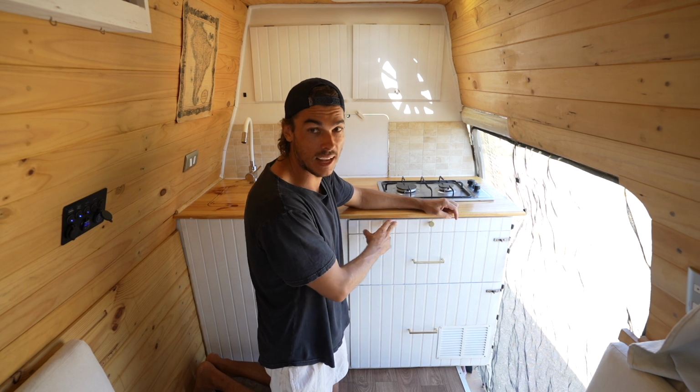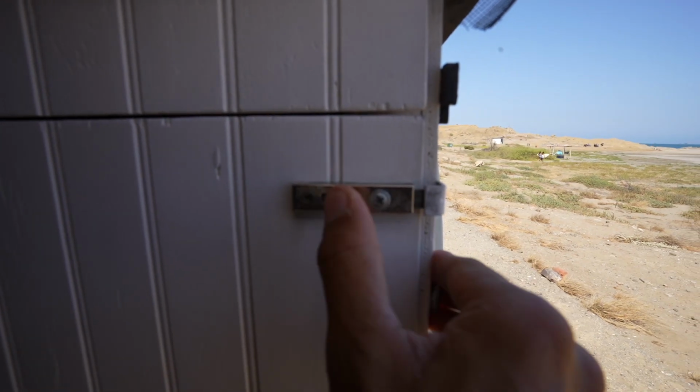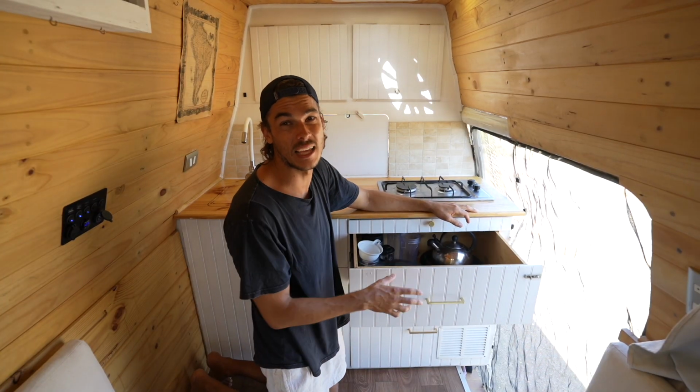Under the benchtop extender is our big kitchen storage drawer, which is held closed with a latch because these heavy drawers are hard to keep closed.